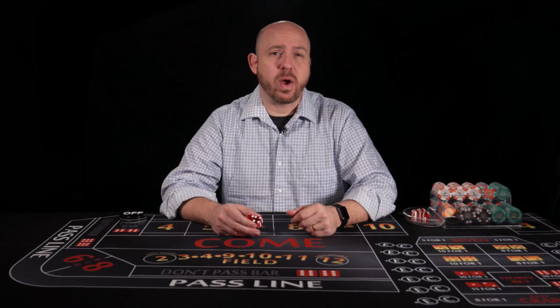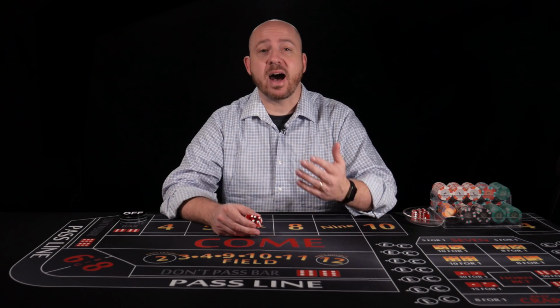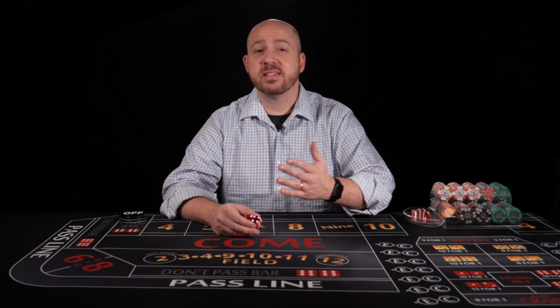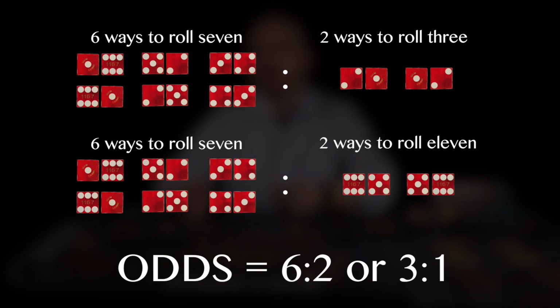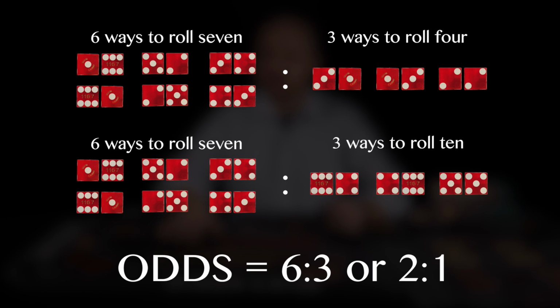By knowing how many ways to roll a number, you can calculate the odds of rolling any number before the 7 is rolled. If there are 6 ways to roll a 7 and 1 way to roll a 2 or 12, the odds are 6 to 1. 6 ways to roll a 7 and 2 ways to roll a 3 or an 11, the odds are 6 to 2, or you can reduce that to 3 to 1. 6 ways to roll a 7 and 3 ways to roll a 4 or 10, the odds are 6 to 3, or 2 to 1.